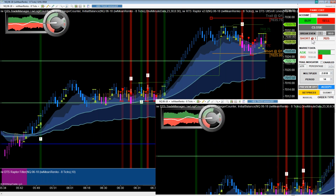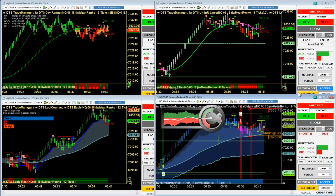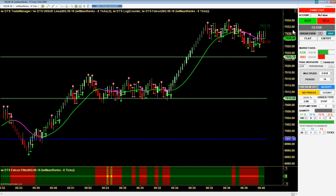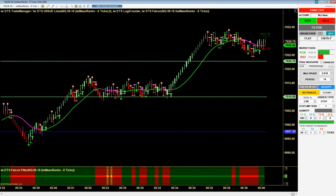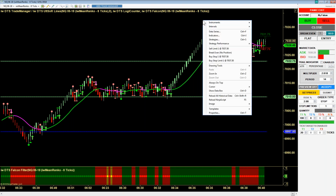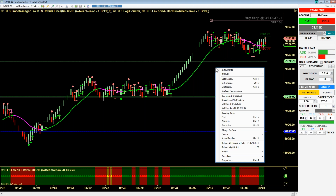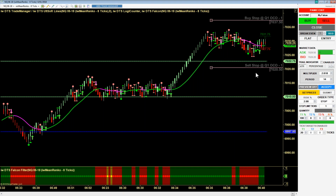In fact, here, let's do an OCO on one of the other instruments. Let's do an OCO here on the Falcon. So when you use your OCO, you got to click your OCO so it turns blue. And now you're going to right click on your chart. You're not going to use the trade manager down here.